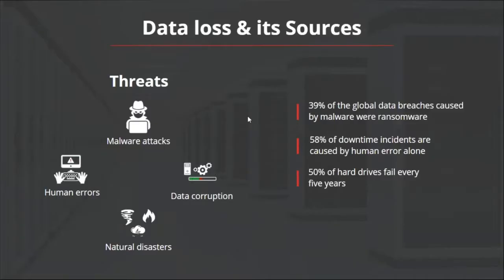Let's see the data loss and its sources. So what is data loss? We'll start from there. You're running a business, and you'll be creating a lot of data from various sources. What if the important data which is driving your business is lost or corrupted? Then you cannot continue with your business, so it is a data loss. There is a loss in data which stops your business. We technically name it a business data loss.